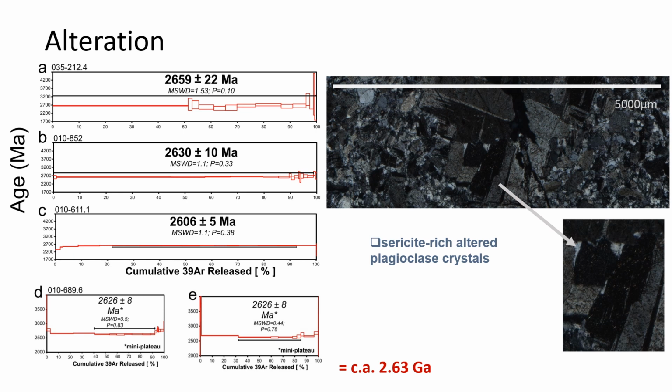So the next step, we attempted to constrain the timing of the alteration, since VHMS systems have an extensive alteration profile and alteration related to this mineral activity. So we were expecting to get an age which was approximately similar to the volcanism if these two processes were related. However, what we got from dating sericite-rich altered plagioclase with the argon-argon method was a much younger age at around 2.63 billion years. So that intensifies our doubt of, okay, so is this mineralization related to the volcanism at 2.7, or is it related to this 2.63 age record, whatever that might be?